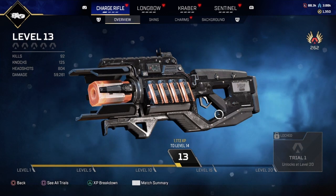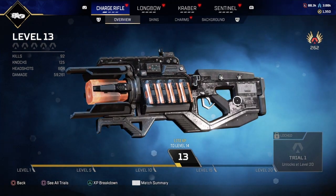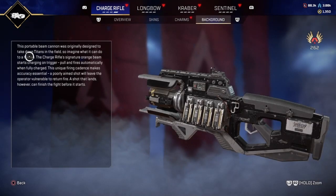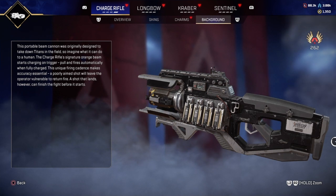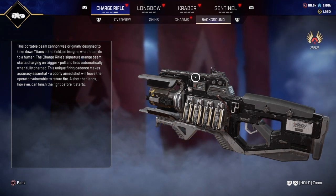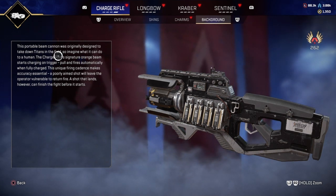The Charge Rifle. I call it the Charge Rifle A2, made by Vinson Dynamics, as you can see there. The portable beam cannon was originally designed to be an anti-Titan weapon. It's an anti-Titan weapon, as you can tell. It can take down Titans in the field within a shot or two. So imagine what it can do to a human.